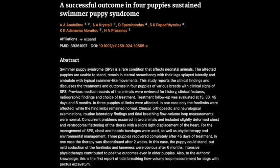It's like giving those little bodies a gentle nudge in the right direction. What about the hobble bandages? What do those do? Hobble bandages involve gently taping the hind legs together to encourage proper alignment and to prevent those legs from splaying outwards. So it's not about restricting movement, it's more about guiding it in a way that promotes healthy development. Exactly. And one of the puppies actually had a modified hobble bandage technique, where its limbs were flexed rather than extended.